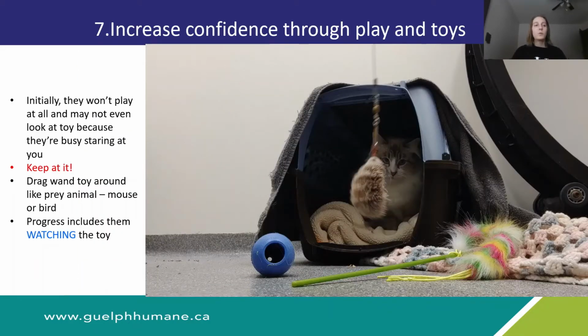Increasing confidence through play and toys. So similar to eating in front of you, initially they're not going to play in front of you. Play is a very vulnerable thing. And even as humans, if we're feeling uncomfortable or insecure, we tend not to get our playful mood out. We tend not to feel comfortable enough to be silly, which goes right hand in hand with play. And the same is for animals.